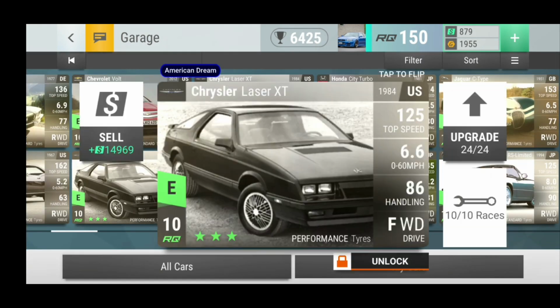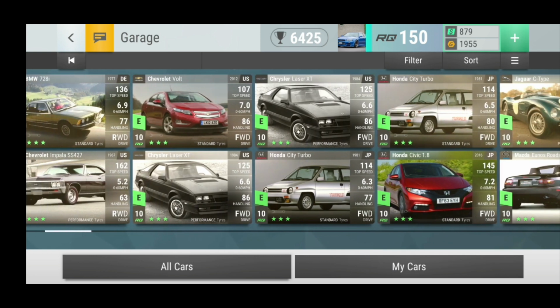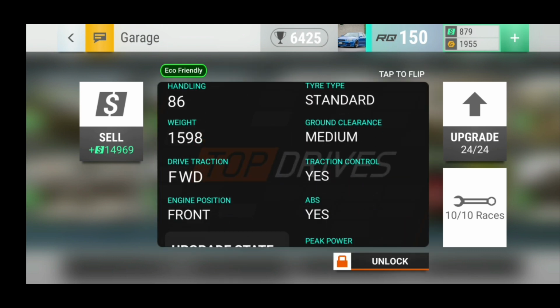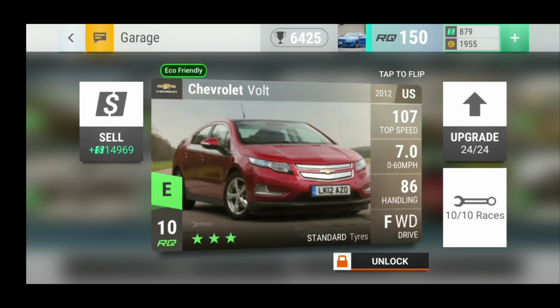Then I have two Chrysler XT Lasers. I just think they have really good stat lines, and of course they are medium ground clearance as well. Very good cars. I have also the Chevy Volt, which is eco-friendly, 7.086 handling, standard tires, very good. Medium ground clearance. I've owned it for 33 days.